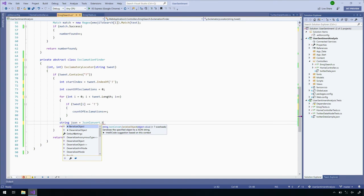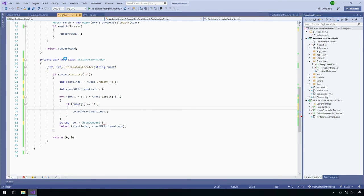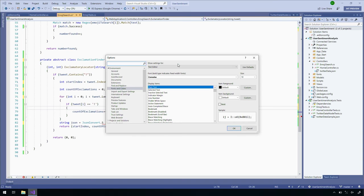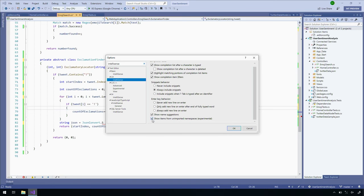So you're actually going to have to enable it, and you can do that through Tools, Options, type in IntelliSense, and you can select it under C#, and then you would just have to select Show items from unimported namespaces. And it's experimental, so checking it out, your feedback matters most right now.